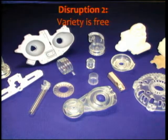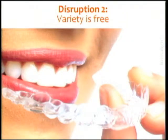Second reason this technology is disrupting things is because variety is free. The same machine can make a lot of different things. Now, most manufacturing processes can make a variety of things, but the variety isn't as large. Most traditional manufacturing processes, if you want to make something else, you have to change the machine, you have to set it up differently, and so forth. All these parts printed on the same machine, same print job. That allows, again, for lots of new things.